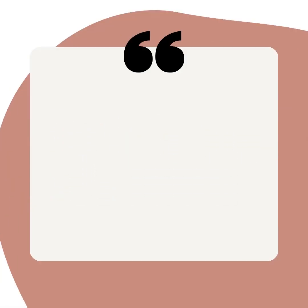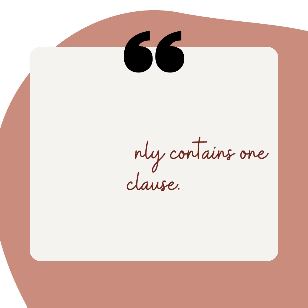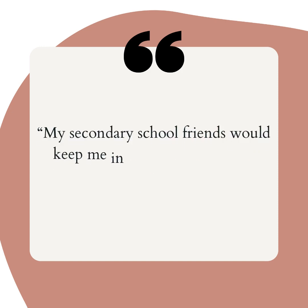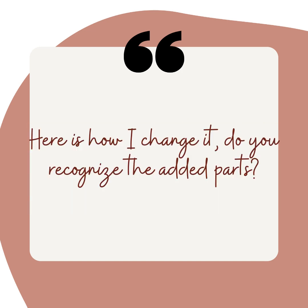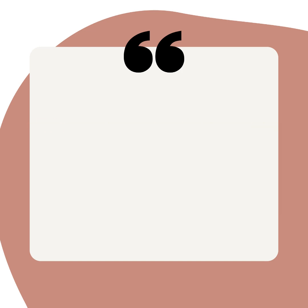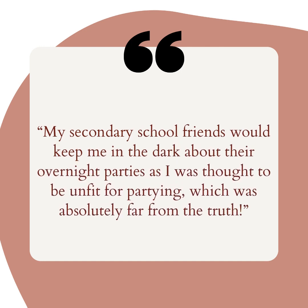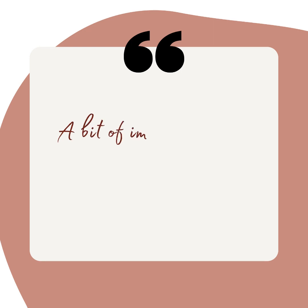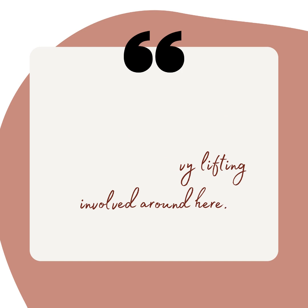Now let's get back to my sentence. This is a simple sentence because it only contains one clause. My secondary school friends would keep me in the dark about their overnight parties. Here's how I change it. Do you recognize the added parts? A bit of imagination can help here, and I'm quite a daydreamer, so there's no heavy lifting around here.